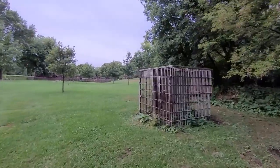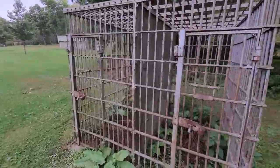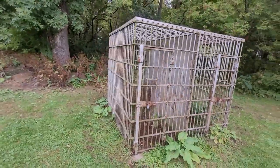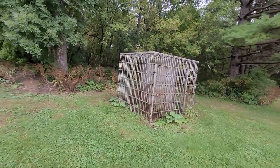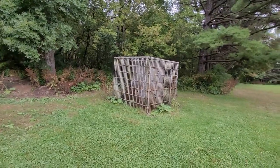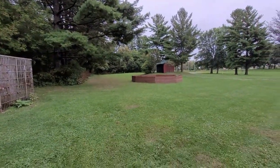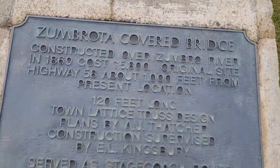And then next to it, they've got an old jail. Oh my god, that's small. It had to be really short term to be cooped up in something so small. Can't even see the guy next to you. They might put two people on each side. This might be a four-man jail, with the way they were treating people back in the old days. Okay, back to the covered bridge. There's some interesting information.